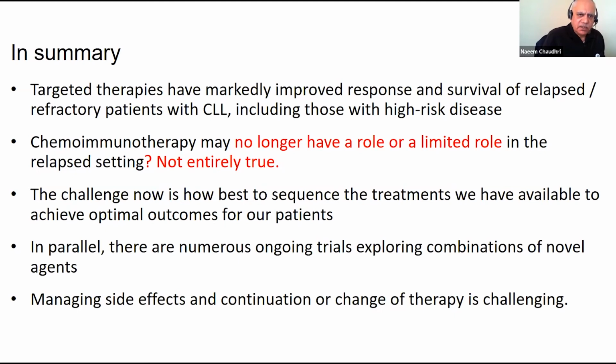So in summary, targeted therapies may markedly improve response and survival of relapsed refractory patients with CLL, including those with high risk. Does immunotherapy no longer have a role or a limited role? It's not entirely true, but you still have to look at the comorbidities. There is always a possibility that some of these patients may be old or may have mutated IGHV and no long-term remission, but they relapsed.